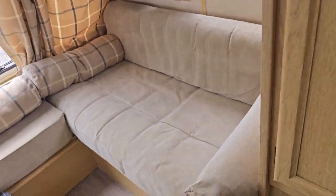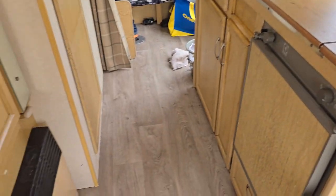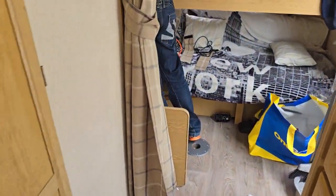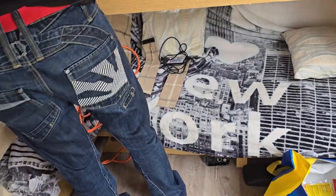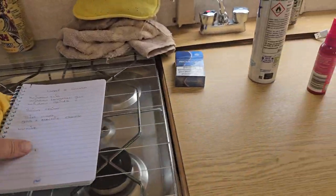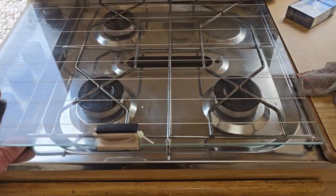The only thing I can't find is where I plug the battery in for all of the electrics. So I'm going to have to have a good scan round and see. Could be under the back end here, I don't know. Cooker. Not too sure about the cooker.